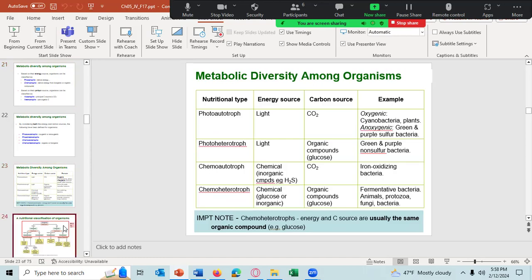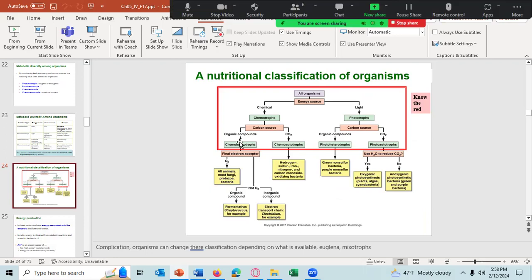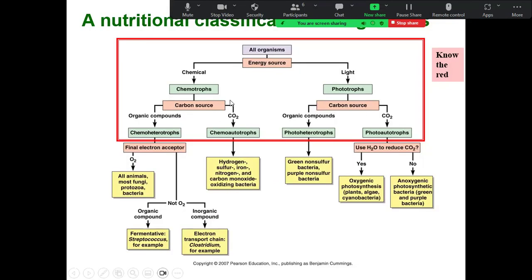And then once you have that, you can develop the grouping by both the carbon source and the energy source. This is another looking at the classification of organisms. You should know the organisms in red. Let me blow this up. So first we have all organisms. We're mainly talking about microbes in this class. So we're talking about all microbes.